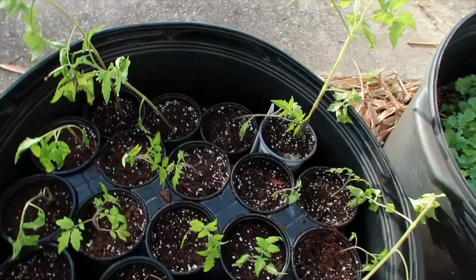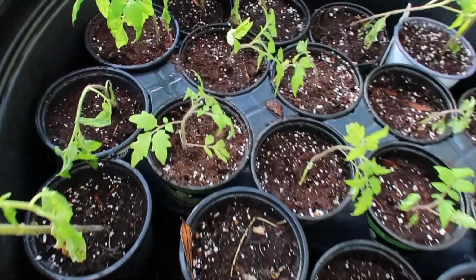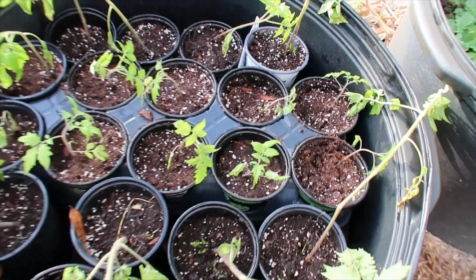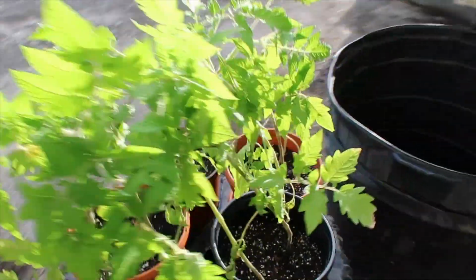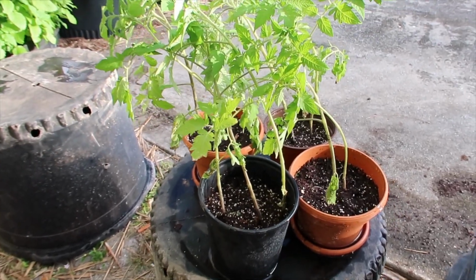And in here, I've got 21 different cherry tomato plants. Again, these came from the hanging basket. What I ended up with was 9 large plants that I'm probably going to give to a friend of mine. I hope she has enough pots to take all those. If not, I'll have some extras, but that's okay. There's 9 of them there.